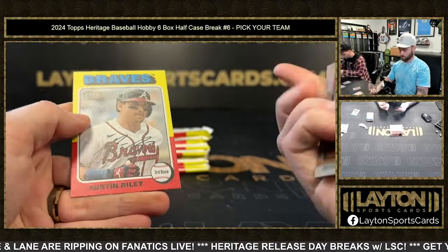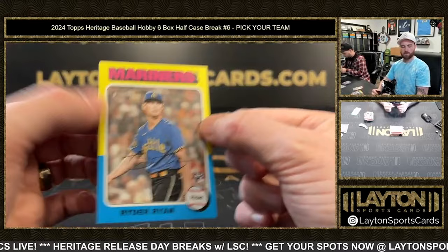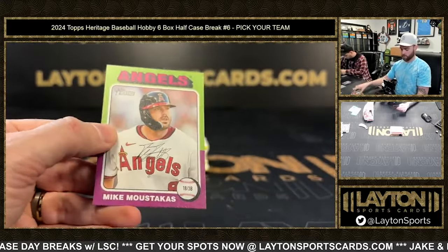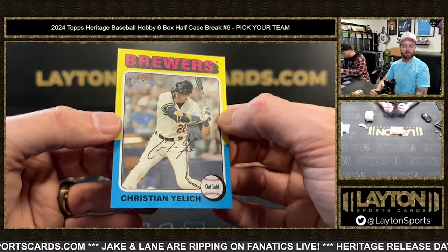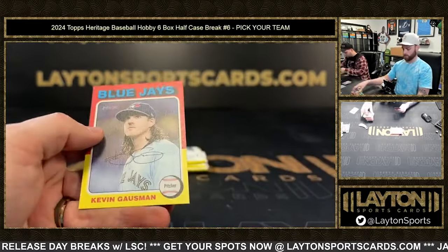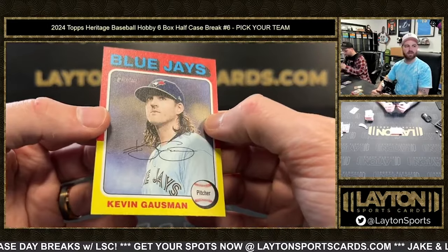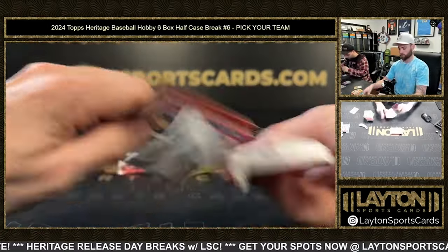Third one of those as well. Austin Riley, flipstock Atlanta. Ryder Ryan, rookie flipstock Mariners. Flipstock Moustakas, Angels. Flipstock Yelich for the Brewers. Flipstock rookie Parker Meadows for the Tigers. A flipstock Blue Jays, Kevin Gausman.